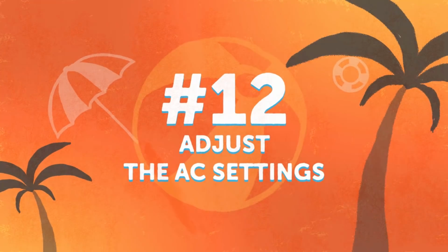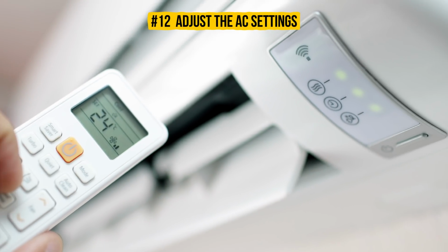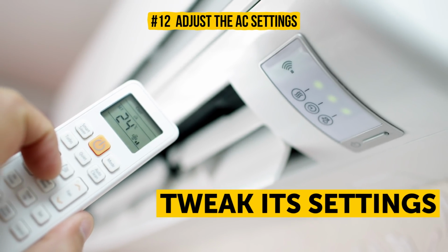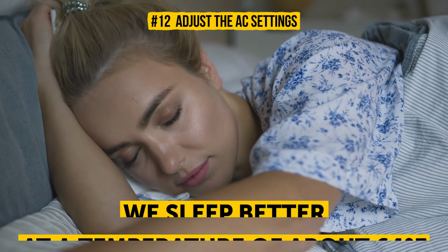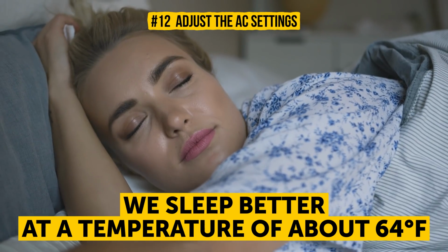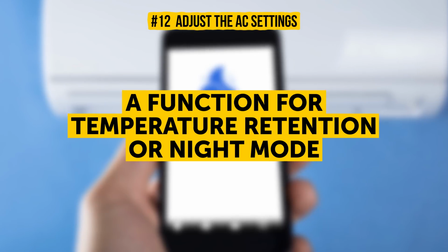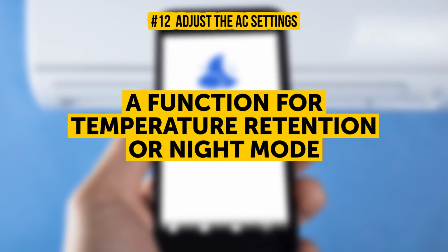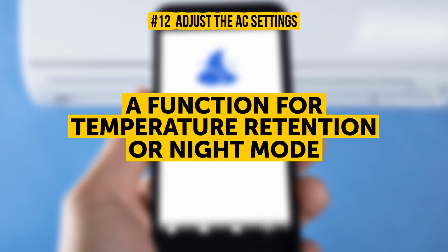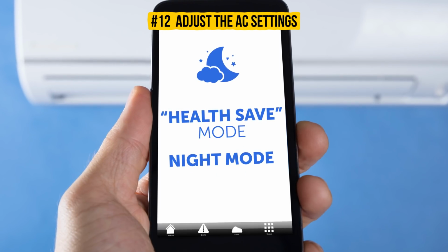Number 12. Adjust the AC settings. Now, if you can't part with your AC, tweak its settings. Scientists say that we sleep better at a temperature of about 64 degrees Fahrenheit, so try to sustain this temperature if possible. Many air conditioners have a function for temperature retention or night mode. It could be called something different, health save or night mode, so check the manual.